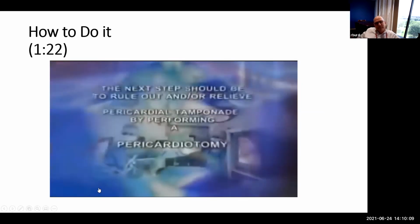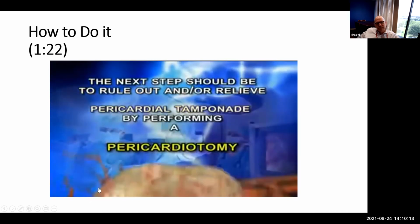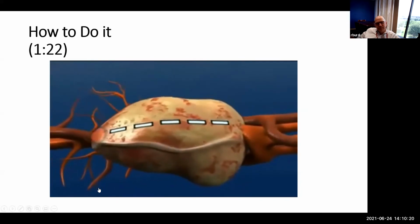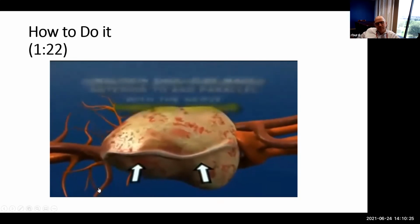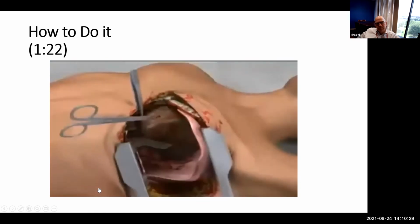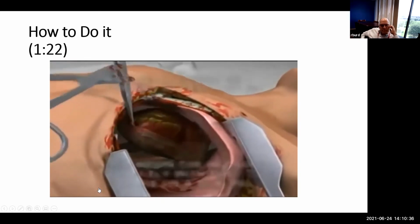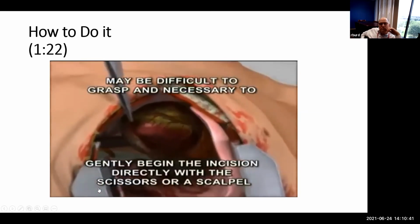The next step should be to rule out and to relieve a pericardial tamponade by performing a pericardiotomy. The pericardium is incised widely, starting at the apex of the heart and extending superiorly. Care must be taken to identify and preserve the phrenic nerve, so the pericardiotomy incision should be performed anterior to and parallel with the nerve. The loose pericardium can be grasped with the forceps and incised with the scissors, but if tense in the presence of a tamponade, it may be difficult to grasp and necessary to gently begin the incision directly with the scissors or scalpel.